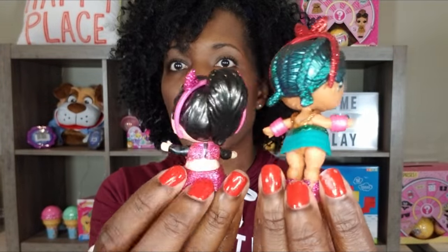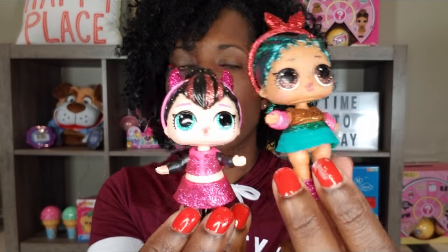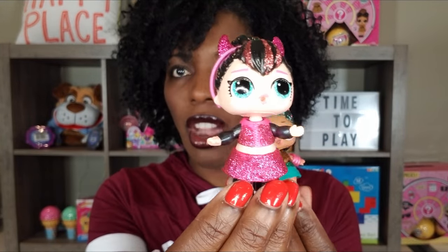Definitely recommend these. If you don't have the Glitter Glam series, you need to get the Glitter Glam series, because they are so adorable. Okay, so adorable. The accessories are totally cute, and I love their hair and all the glitter. I mean, glitterati to the max. That's what they are, to the max.